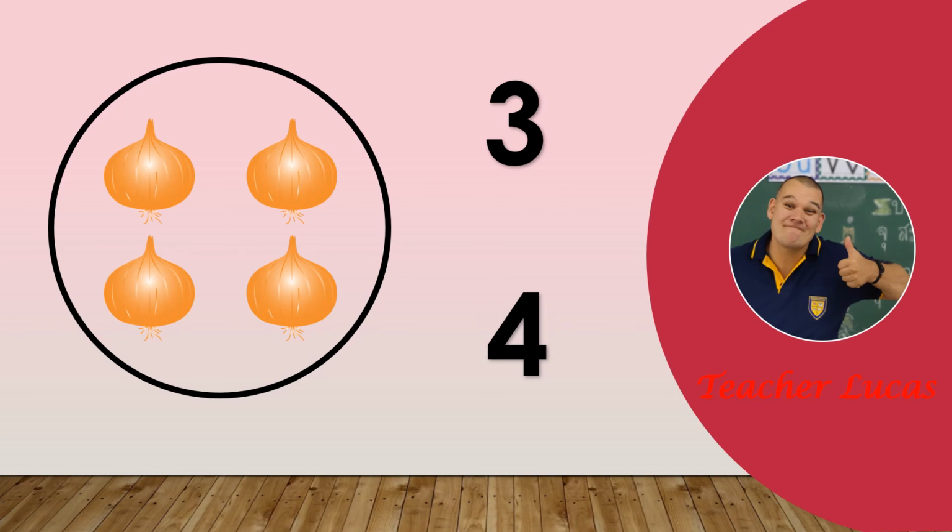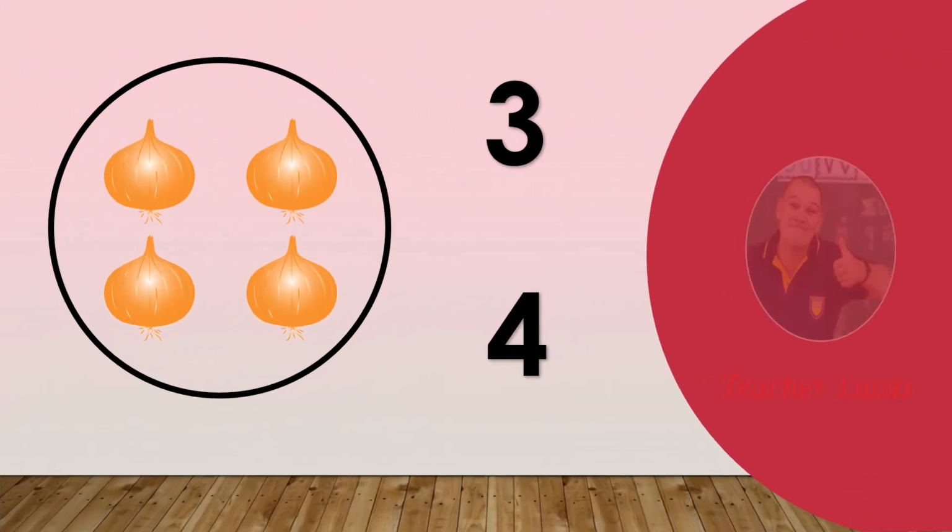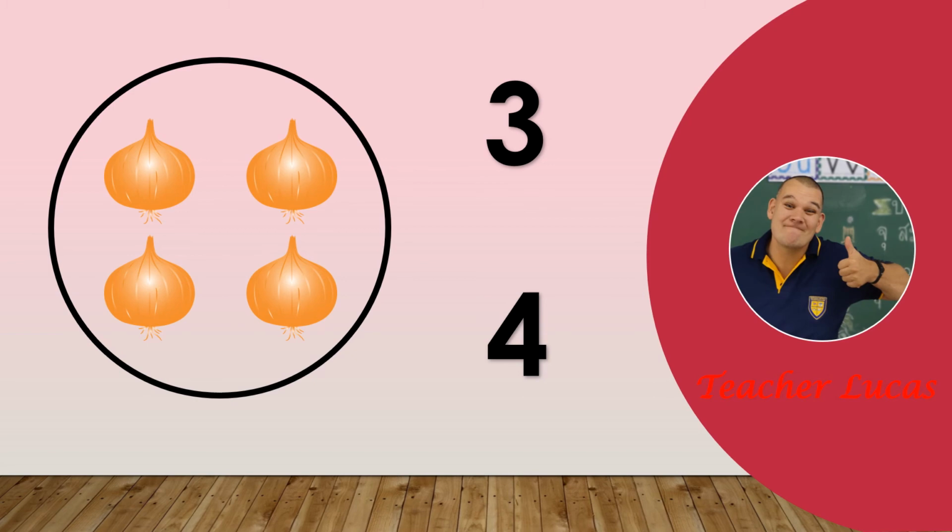How many onions are there? Let us count. 1, 2, 3, 4. There are 4 onions. Circle number 4. Correct.